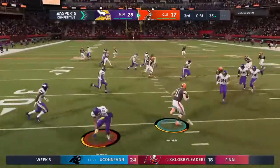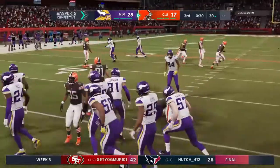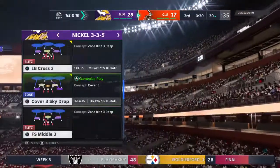Fields this way up at the 17. And a nice return sets him up pretty good here right at the 30-yard line. Take over 1st and 10 at their own 30-yard line.